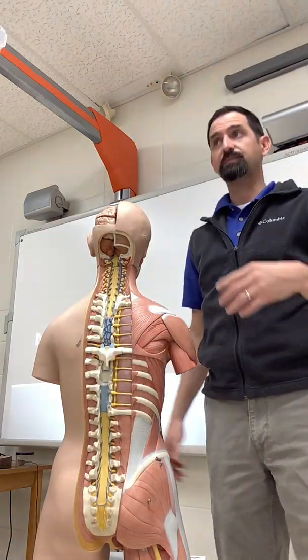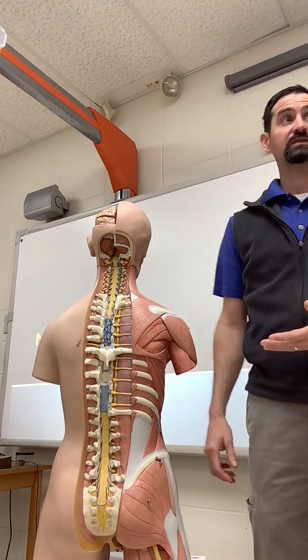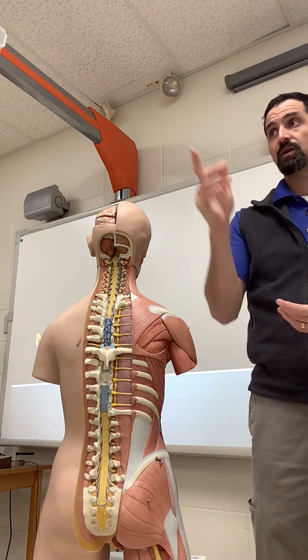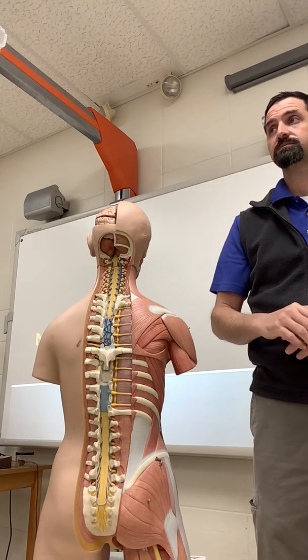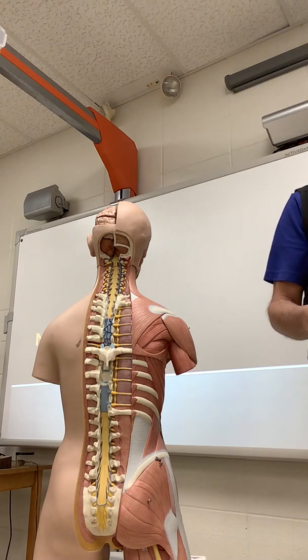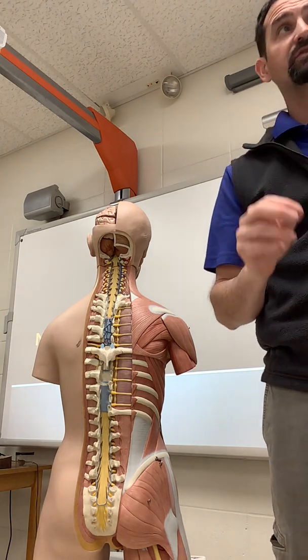So this brings up a pretty good point. What happens when someone injures their spine? They usually get paralyzed. Why? Because the nerves can't get to their lower body. All right, so that is the problem with neural tissue.